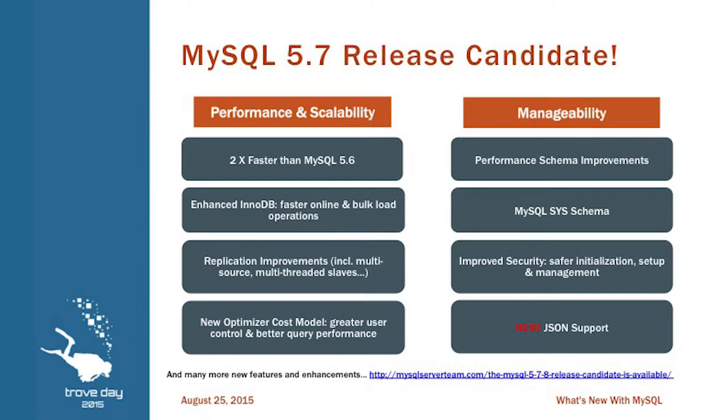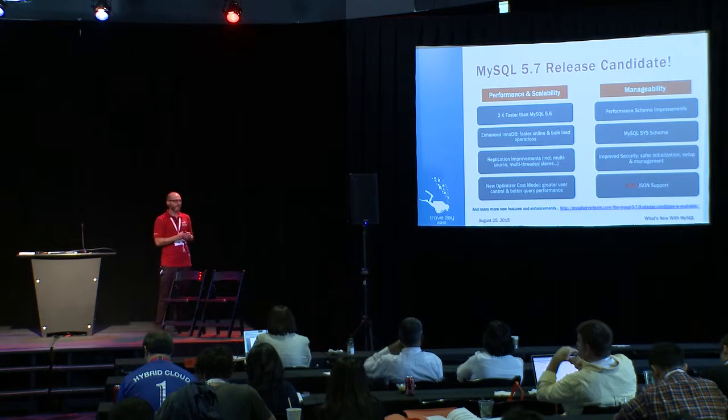MySQL 5.7, we've got our second release candidate, was made available just a few weeks ago. And there's a ton of new stuff in 5.7. So again, I'm going to just kind of touch on the highlights of the highlights. I have links on the last slide. This presentation will be made available later on by Tesora. And so I encourage you to look up some additional information. It's by far the biggest release that we've ever done as MySQL. So there's something in it for everybody.